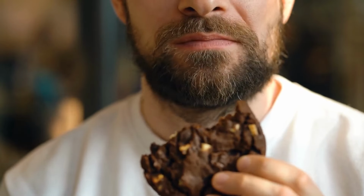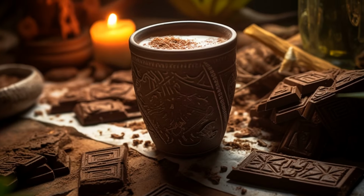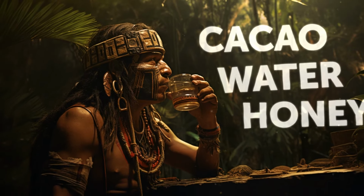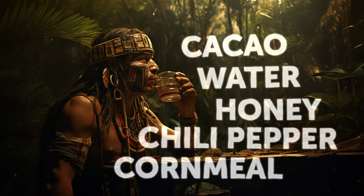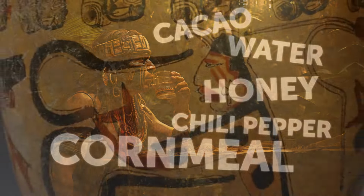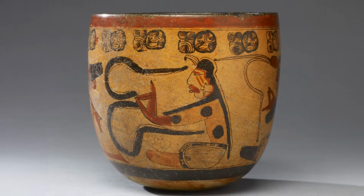The drink they made wasn't really like the hot chocolate we enjoy today, though. The recipe included mixing cacao with water, honey, chili pepper, cornmeal, and other ingredients to make a foamy, spicy drink. The ritual of drinking cacao was a crucial part of their celebrations.